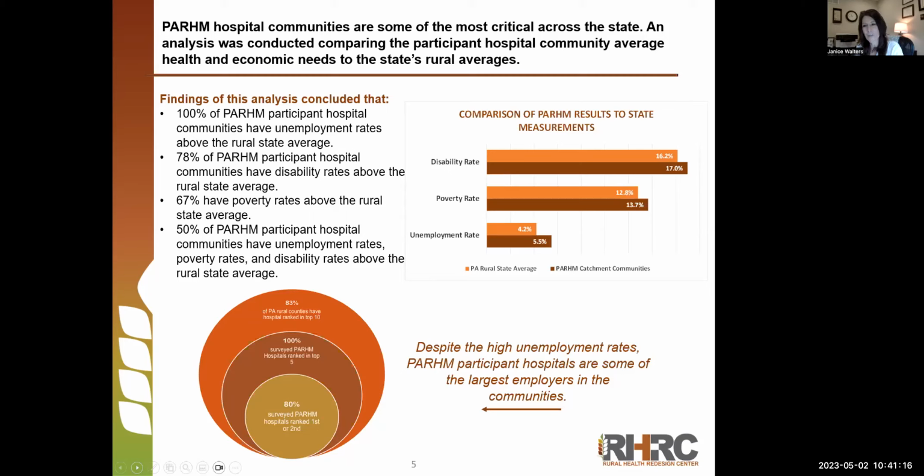So again, I like to say, now that we know the denominator, now that we know that blue area of the Commonwealth that we are supporting through our program, it's allowed us to do some deep dives into the demographics of those communities. And it's not surprising to see that our program is in some of the most disparate populations in the state of Pennsylvania. And so we've got higher disability rates, poverty rates, and unemployment rates within our community on average. And also, not surprising, most of our hospitals are also the largest employers in their communities.